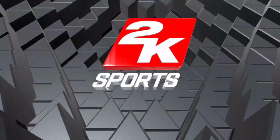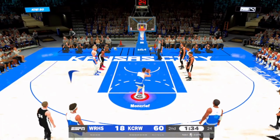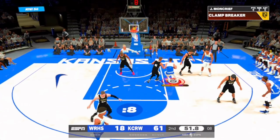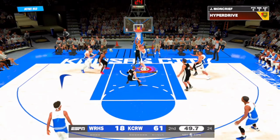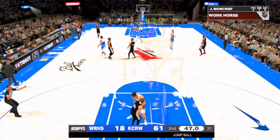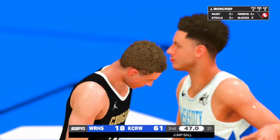First free throw is good. Shooting for Kansas City, Moncrief. Both shots good from the stripe. Here's Moncrief. Misses the layup. And a bit of a battle for the ball. And the officials signal a jump ball here. Be a redraw.